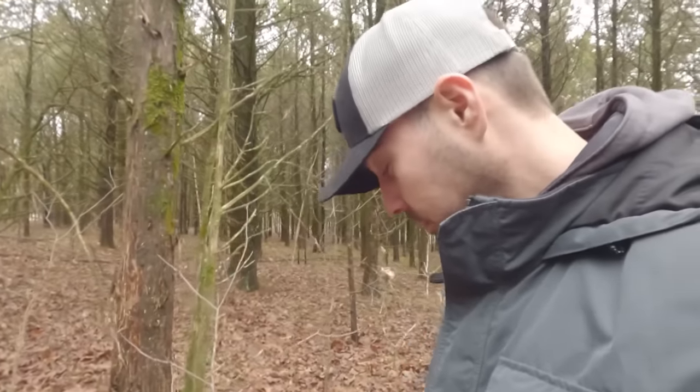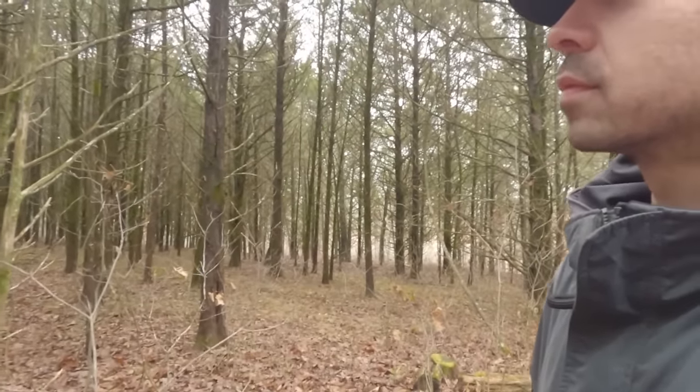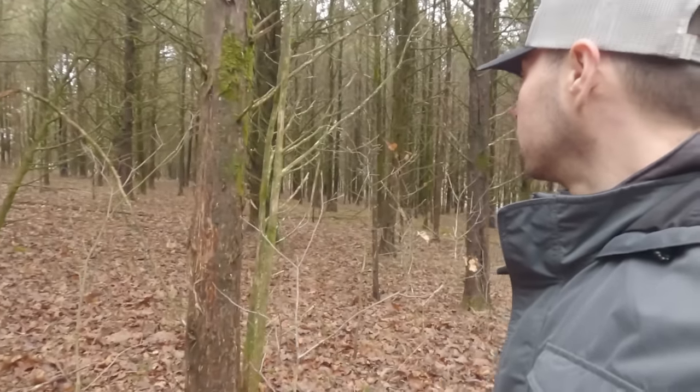You see a lot of cedars here too, man. It looks like deer rubs, you know? Scrapes. I hear that noise, I'm out of there, baby. It took me about 5 steps to get to the house after I heard that. It scared the shit out of me.